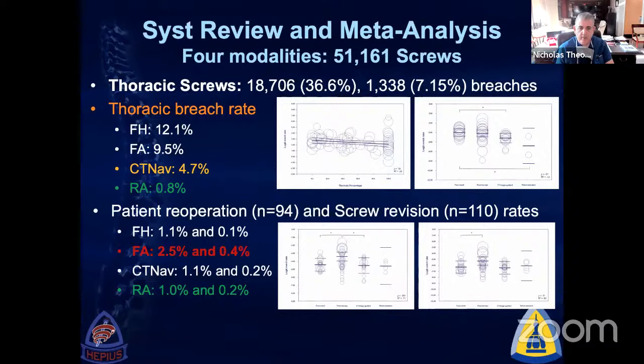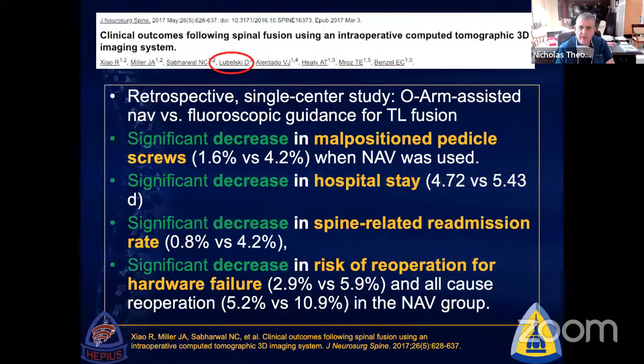Dan Lubelski, who's one of our junior partners here, published a very nice paper just looking at intraoperative image guidance for spine surgery. And this is from the Cleveland Clinic. They found a decrease in malpositioned screws, statistically significant. Hospital stay was less. Decrease in spine-related readmissions, which is misplaced hardware, et cetera, and reoperation for hardware failure was decreased as well.